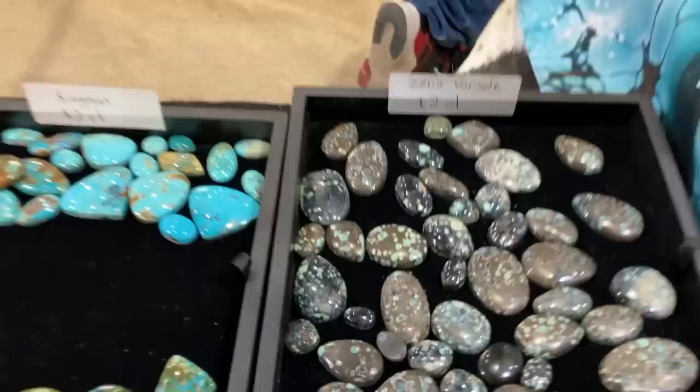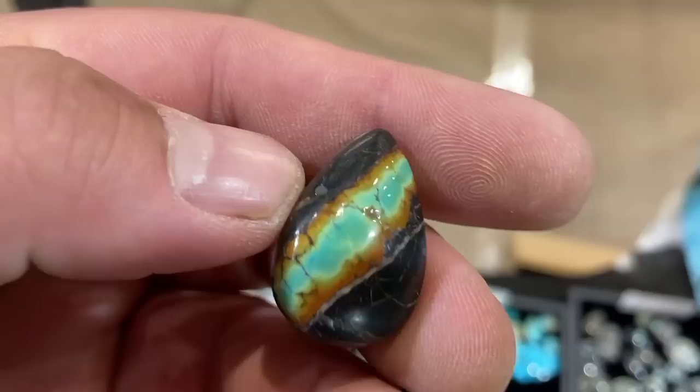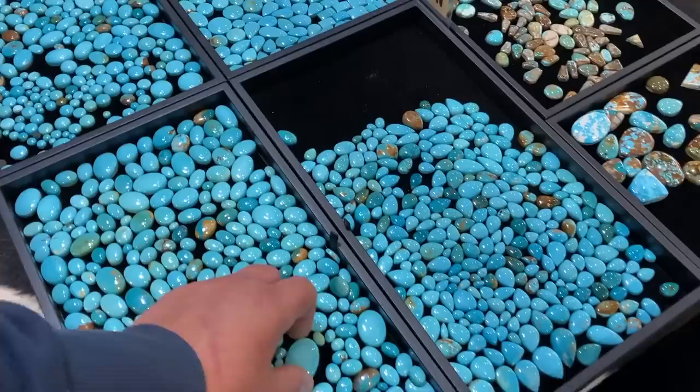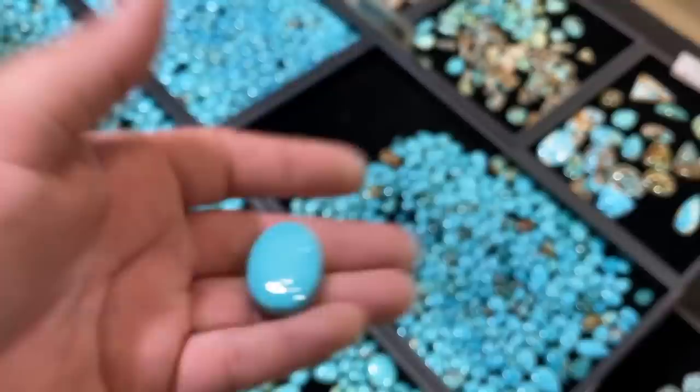Zeus Parasite. It's a classic Kingman. This blackjack is really cool. I love the ribbons in it. And I bet you that material is coming from that rock.